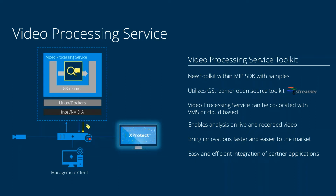GStreamer is being used openly by NVIDIA and by Intel as well. And since it's open source, there are a lot of developers out there in the market in the field who are using GStreamer to develop some very nice, interesting applications and source code for AI based on machine learning and for different use cases. This allows us to onboard all these great algorithms, all these niche technologies, all these niche different codes based on machine learning and AI that are out there, to onboard them onto the Milestone platform.